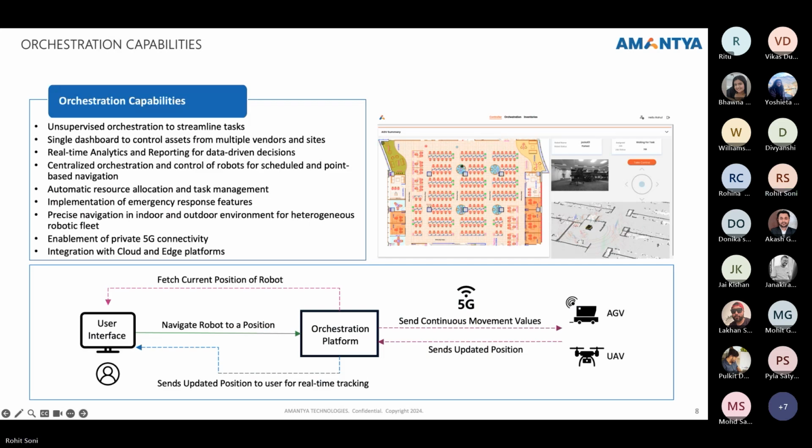All right. So we discussed the two use cases initially, that is the drone as well as the AGV. So how we implemented it, we're going to give you a glimpse over that part. This whole process is known as orchestration. Orchestration is basically an unsupervised way to control or streamline the whole task. And a single dashboard can control multiple vendors and multiple sites, since everything is related to 5G. So if you enable it through the cloud, then multiple vendors, multiple sites, and everything can be controlled from a single dashboard.